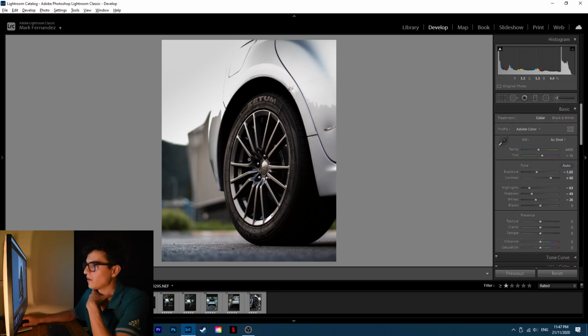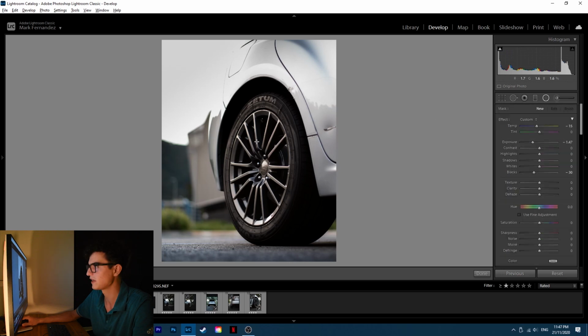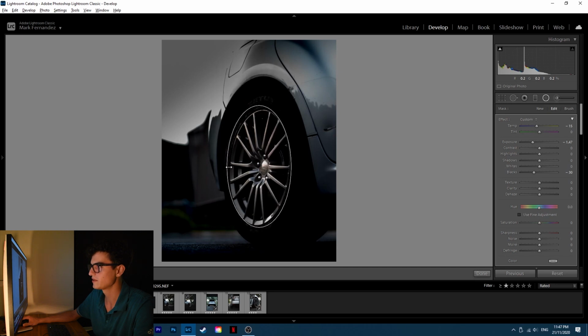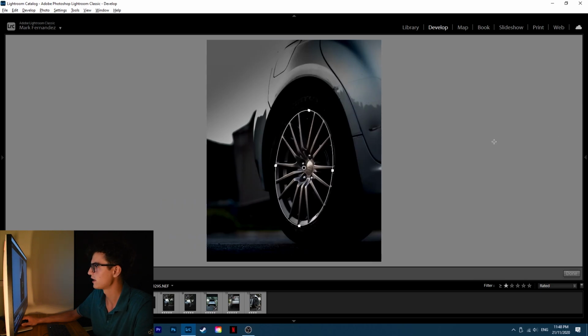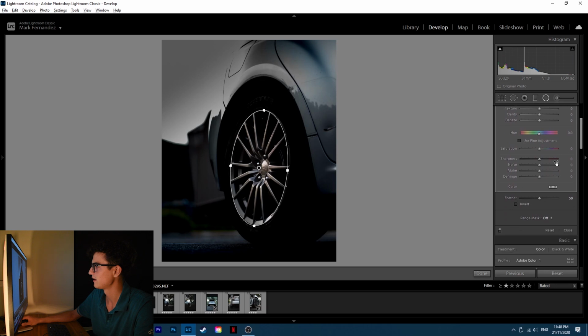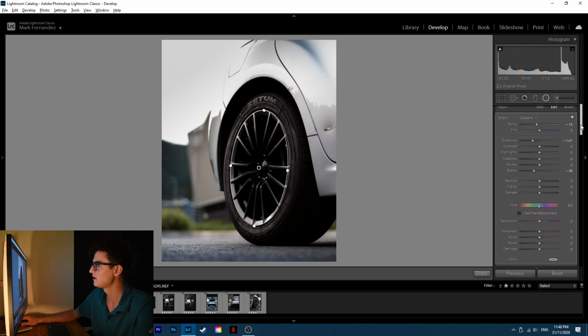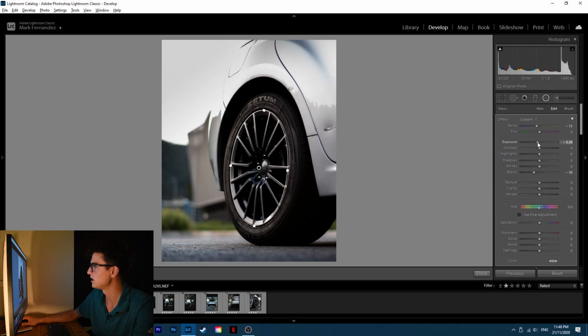I do want to target specifically the wheel. To do that, I'm going to use a radial filter, if my memory serves me correctly, all these key terms. I'm just going to measure it up to the size of the wheel, roughly, and then I'm going to invert it. If I scroll down to invert, whatever I change is going to change just in this area here. I don't want it to be underexposed.